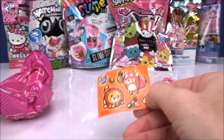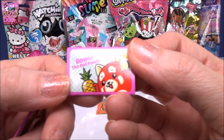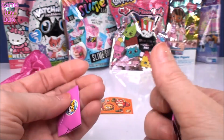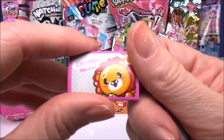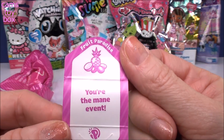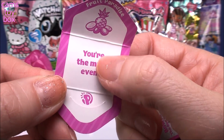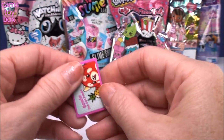They look like a tropical fruit scent or something like that, maybe? Let's see. So it looks like today we got Rowie, the red panda, and Chomp the lion. This is a good one. So these are new to me. That's always a good thing. So they are fruit paradise scented, and this one says, aw, you're the main event. Get it? Main as in a lion's mane.